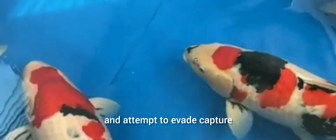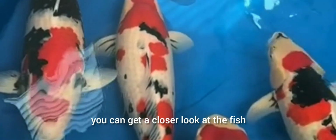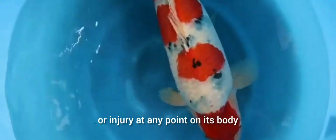If possible, try and watch your chosen fish when it is caught and bagged. The fish should display agility and attempt to evade capture when the net is put in the pond, and once the koi is bagged or put in a bowl, you can get a closer look at the fish. You will want to have a good look, and ensure that it has no signs of damage or injury at any point on its body.